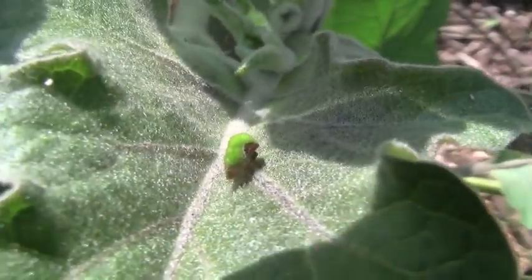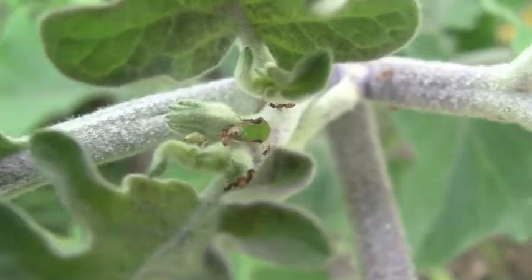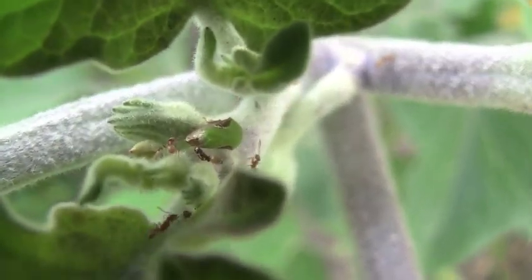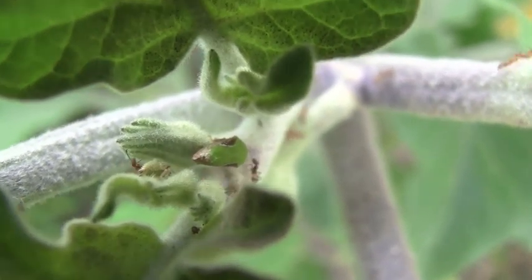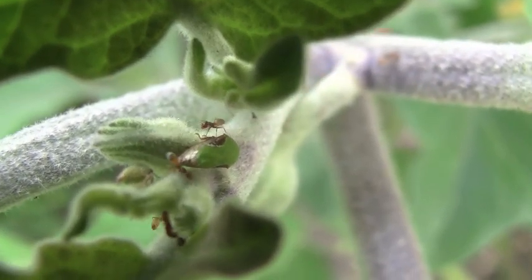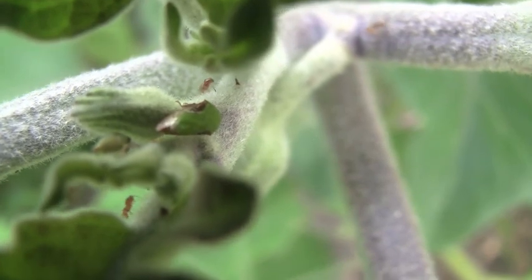Okay, so these are my eggplant. I was noticing how big they were getting, and I was looking closer, and I saw there was a bunch of ants. And then I looked even closer, and I saw the ants were sitting there farming these little aphids. I've seen it on TV before, but I didn't know that it actually happens to people.